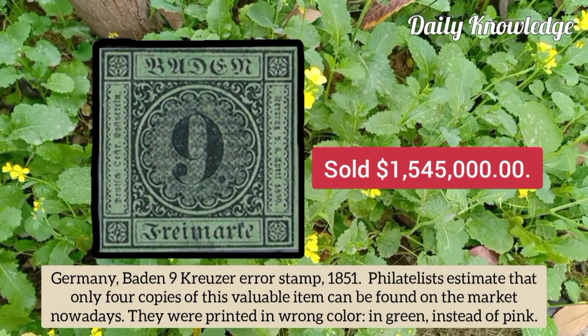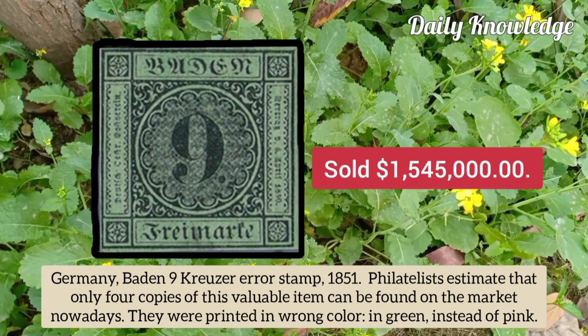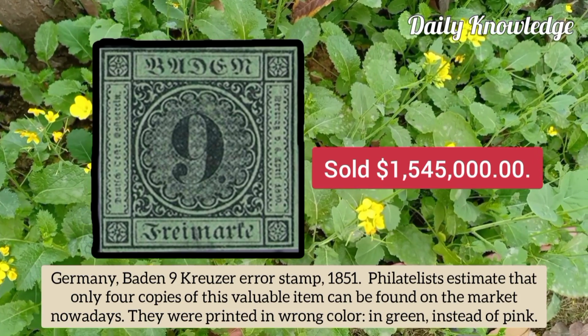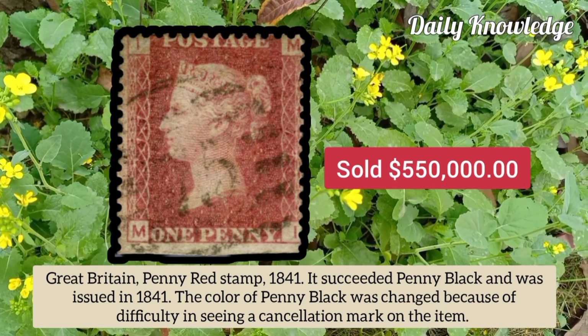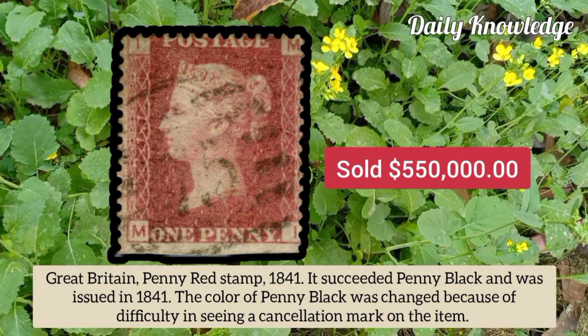Germany Baden 9 cruiser error stamp 1851. It is the most expensive stamp ever issued by the German Postal Service. Only 4 copies exist. Sold for $1,545,000.